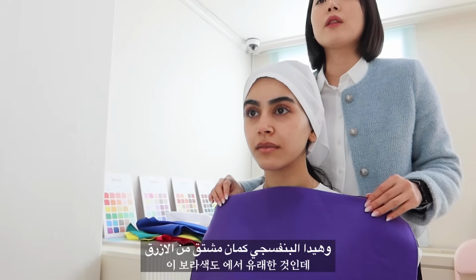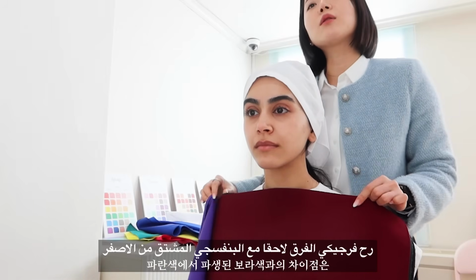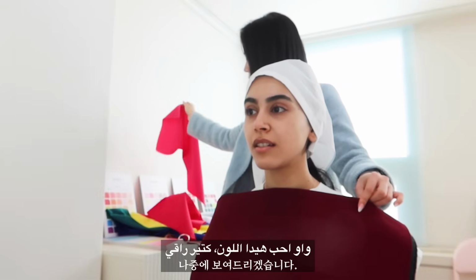Let me compare it with another for you later on. This is a cool purple. And here comes the dark one, like a burgundy. You look nice in burgundy too. I like this color. Let's figure out your best color, Lina. It's very elegant.